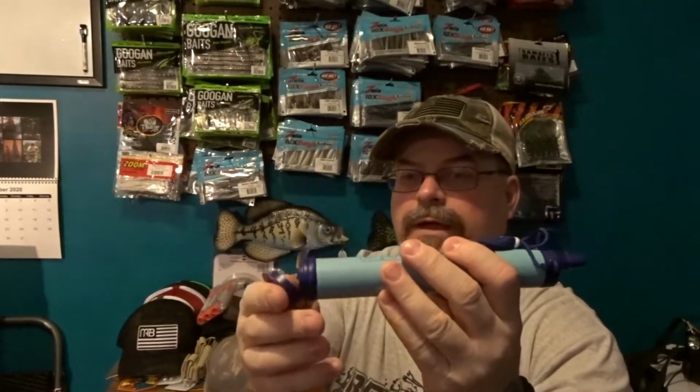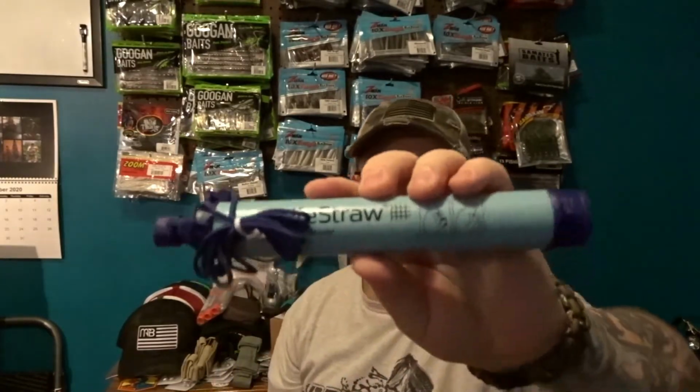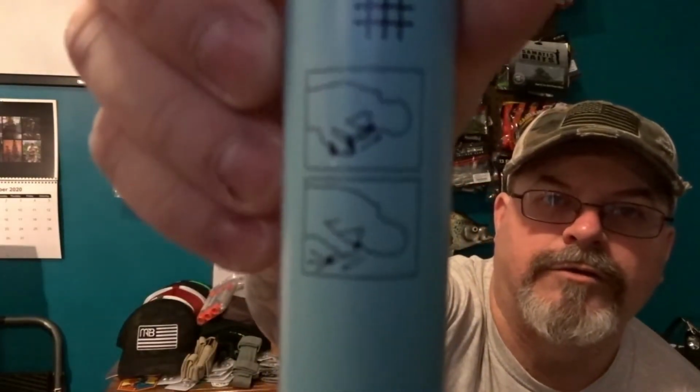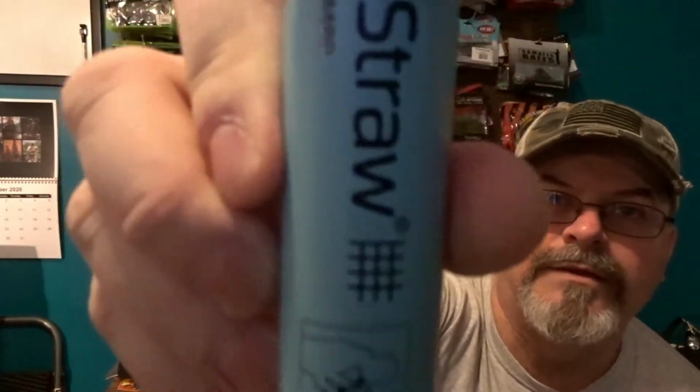All you do is pop this little top off here, open up your cap, and start sucking water. There's a filter in there that'll filter that water, so you can drink lake water, river water, even dirty, nasty brown water. They can filter it out, and it makes it into clear water. And this will save your butt. If you look right there, there's a drawing showing you how to do it, and it tells you how to do it.